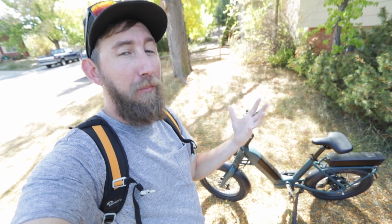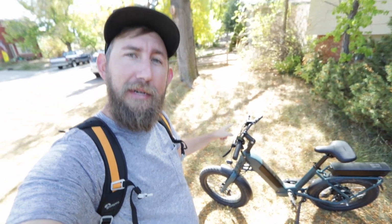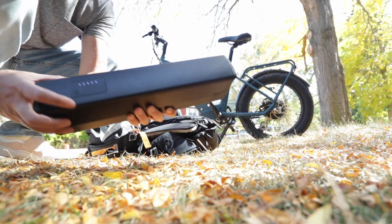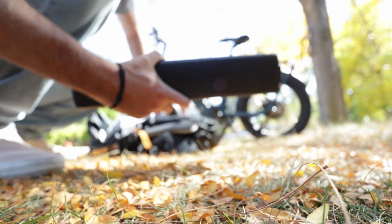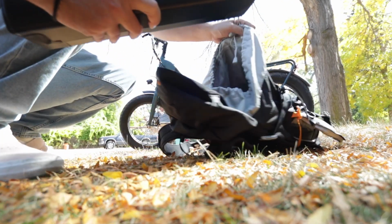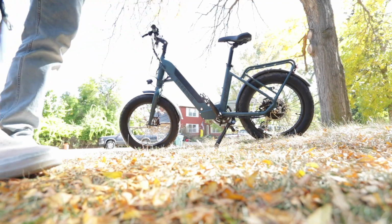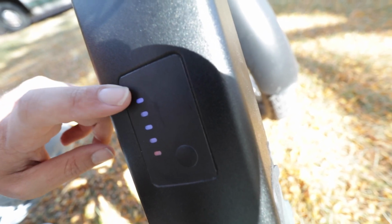Obviously I'm gonna have to hit the brakes and slow down for turns, but I will not be pedaling. I will only be using the throttle, and let's see how far we go. I do have with me a spare battery, and it is fully charged up. So let's make sure this thing has juice. All right, we're full. We're gonna make it to red.